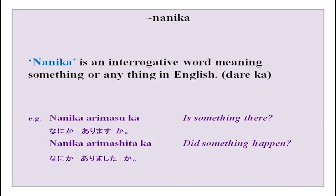Well, it's given over here. Nanika arimasu ka, is something over there? Nanika arimashita ka? Did something happen? Do you have a problem? Nanika arimasu ka? Do you want something? So it can be used in different situations.